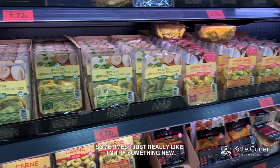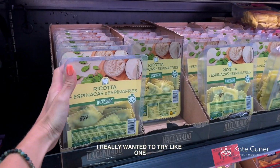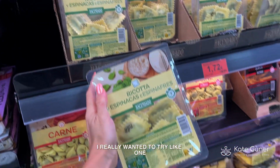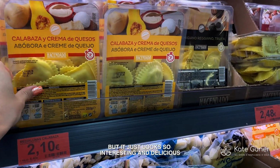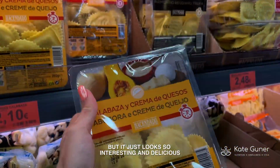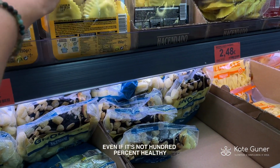Sometimes I just really like to try something new. Since there are so many options, I really wanted to try one, maybe ricotta. It's not so healthy, of course, the dough, but it just looks so interesting and delicious. I'm always open to try something new, even if it's not 100% healthy.